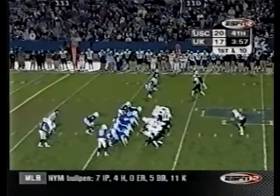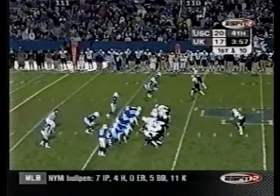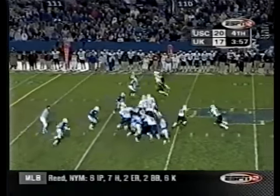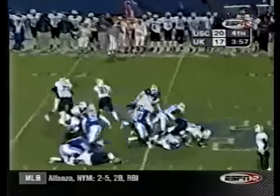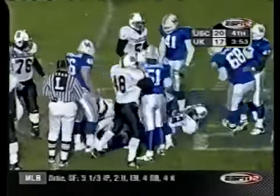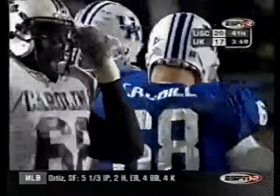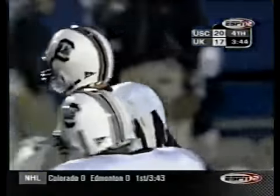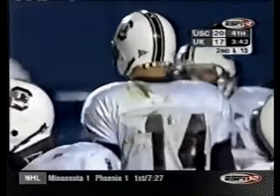Under the 4-minute mark, South Carolina takes over with a 3-point lead at the 42 of the Wildcats. Both teams have 2 timeouts remaining. And Derek Watson back in and plowed under. He will lose a couple and the clock will roll. This is not the time, Bill, to run 3 times straight up the middle. South Carolina's got to try and control the clock a little bit and get a first down.